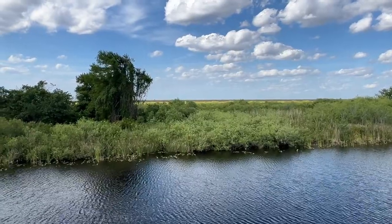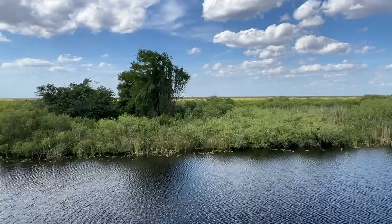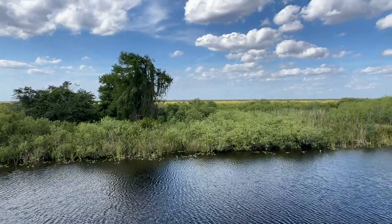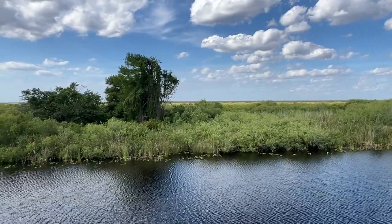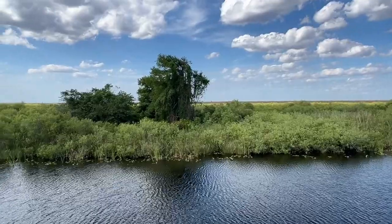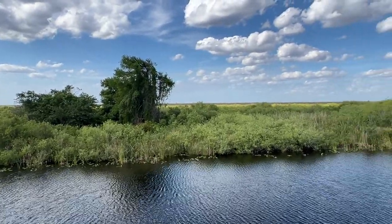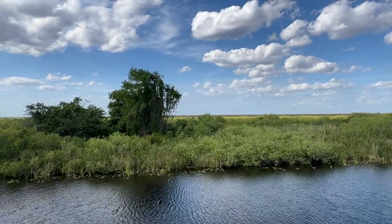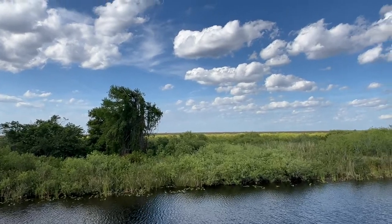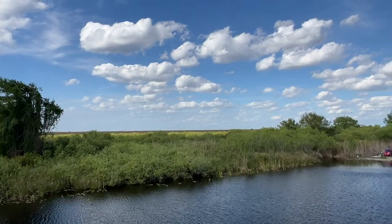Do you want to go and see the other side? Yeah. Guys, I'm not sure if I have service to show you that little animal display area, but let's go on the other side of the highway. We're going to go in the car now and move to the other side. Hold on one second, guys.